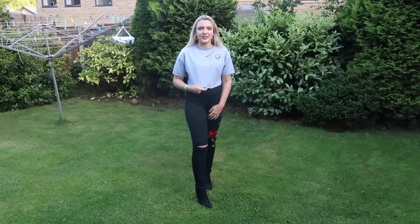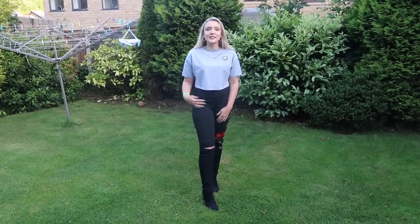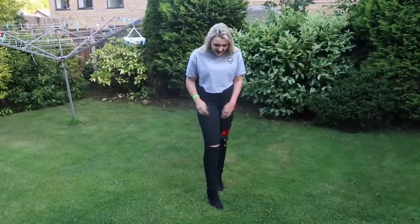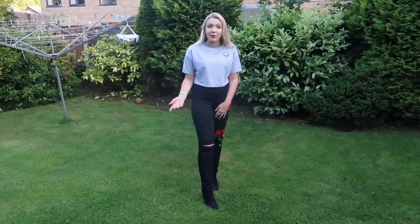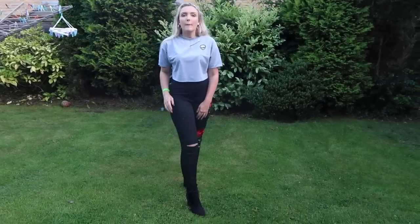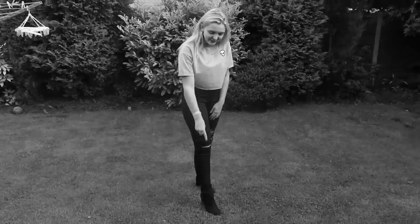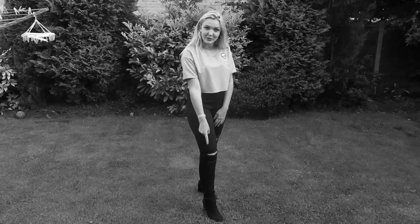I've just re-put on the alien t-shirt, but these are the pants, and for the price they are absolutely amazing. But as for a clothing item itself, disregarding the price completely, they're not the best. They fit okay, they're just really long, and I'm not exactly short, I'm 5'7", but they are really long on the legs, so they barely tuck into the boots.